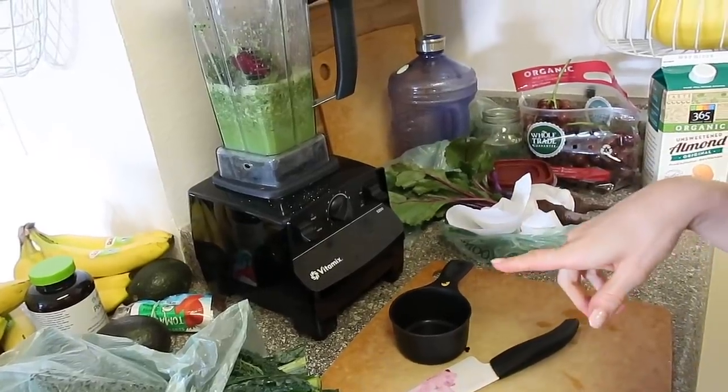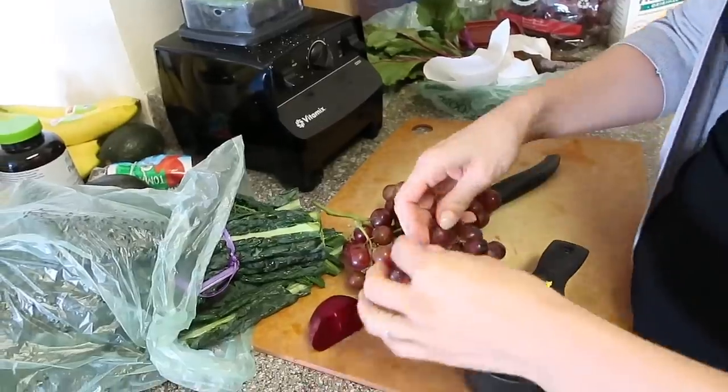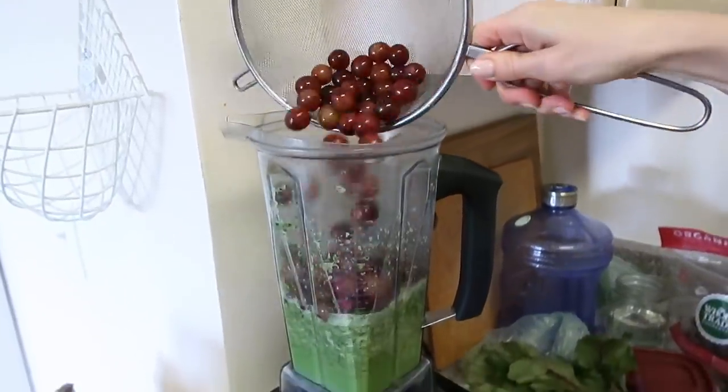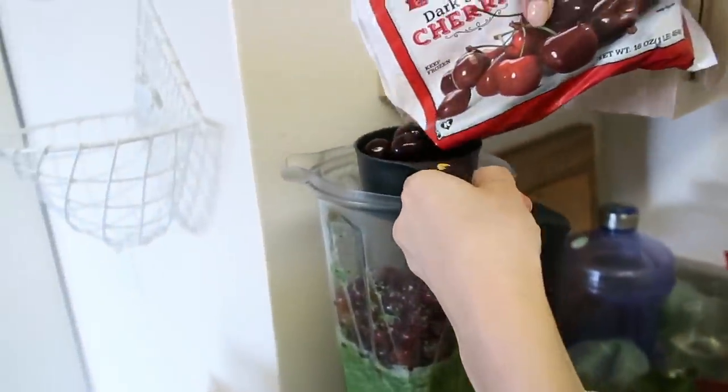Then we're gonna put in a cup and a half of red grapes. So I have some red grapes over here. I'm gonna just pick these off and put them into my cup here. Yum. A cup of frozen cherries. Try to get organic if you can.